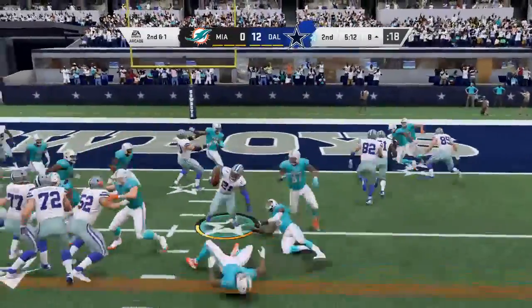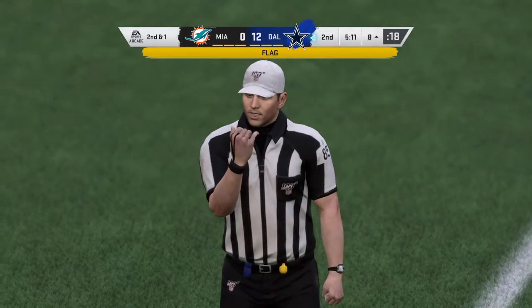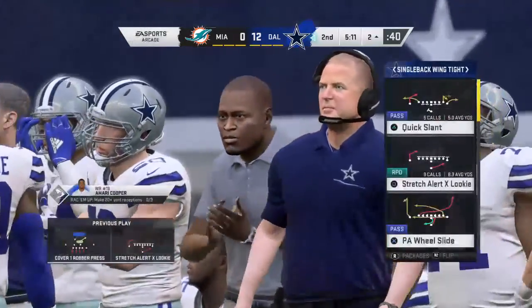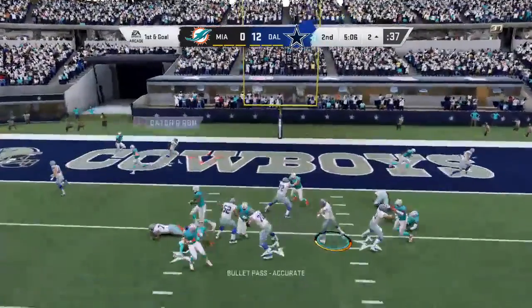Now Elliott. And he'll be brought down. Oh, that's a face mask. Certainly looked like it. Indeed, here come the flags. Defense. Well, we looked at each other right away. We knew that flag was coming out. And I always enjoy the conversation post because officials always tell you.